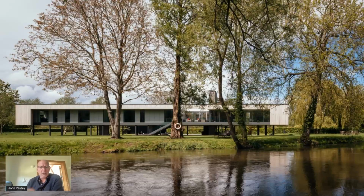So I know when I qualified, I dreamt of designing art galleries, libraries, schools, all those things. And after a bit of messing around and 15 years of teaching, I found one small project which I'd done down on the south coast, on the River Beaulieu in Hampshire. And that was Basil Spence's, the much maligned architect from the 60s. But he built a beautiful little holiday home down on the river.